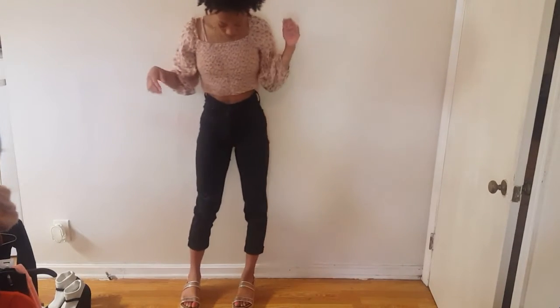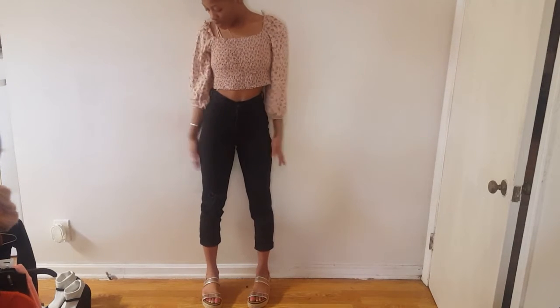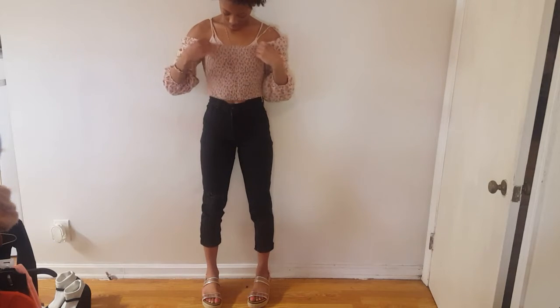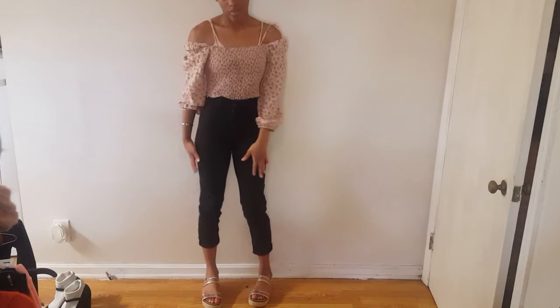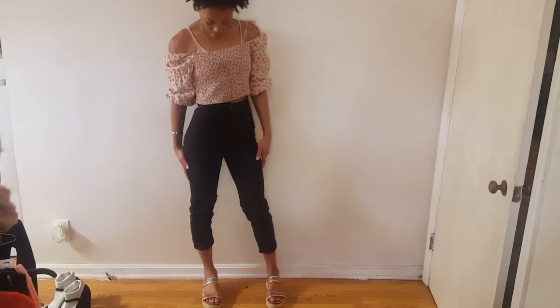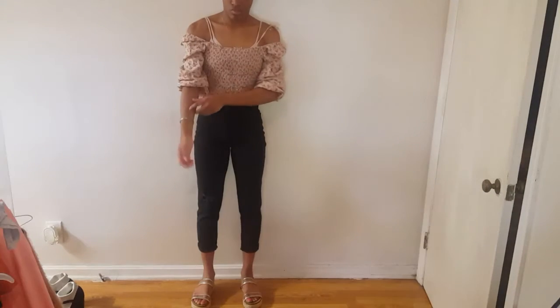If you don't like crop tops, you can always throw a tank top underneath. It won't hurt anything. But if you don't want it as crop, like you see I'm doing, I'm just pulling it off the shoulder and pulling it down a little bit. And I thought this was just really cute. And you know, play around with your sleeves and all of that. And if you want to jazz it up, you can try the patterns that I had with the boots again. And just see what you like.